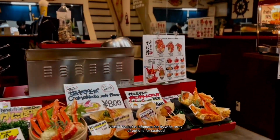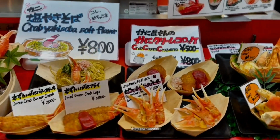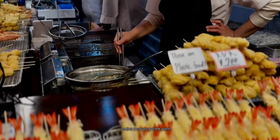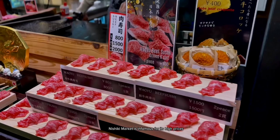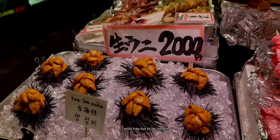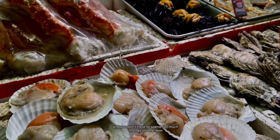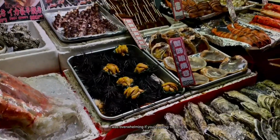Nishiki Market is infamous for its wide array of options for seafood, tempura, sashimi, wagyu, tanghulu, Kobe beef, melon pan. You get the point. Yes, before you ask, Nishiki Market is infamous for its high prices since it's a tourist trap, but to be honest, it's worth it. You get to try a little bit of everything and you don't have to spend too much money on one item. There were so many options, it was overwhelming.